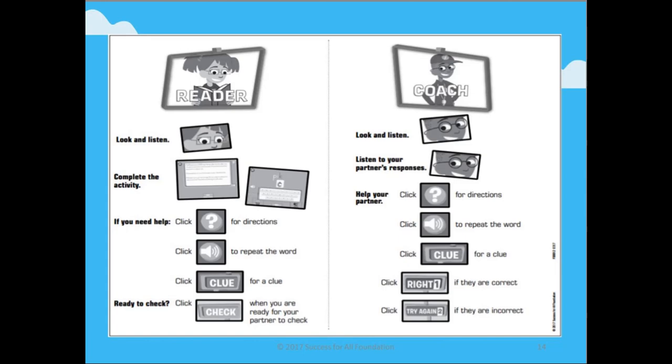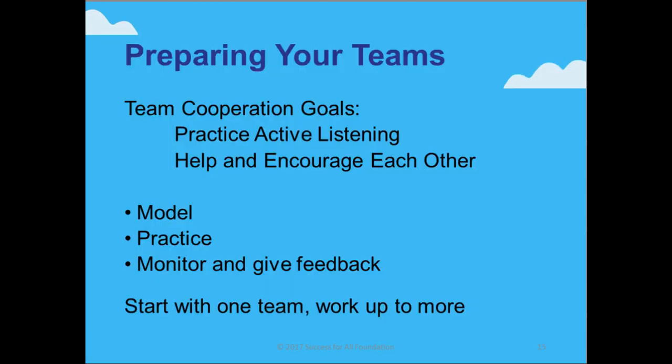So students are given in some of the games more than one opportunity, or more than one attempt at the response, because the key here is for kids to be learning. It's not just a testing program. So in order to prepare the teams, we really want to help them focus on 2 of the team cooperation goals, for sure, where they're practicing active listening, so making those connections between what they are working on in their classrooms and what's going on in tutoring is really important, and helping and encouraging each other, as well as completing tasks, which we saw in the previous slide.